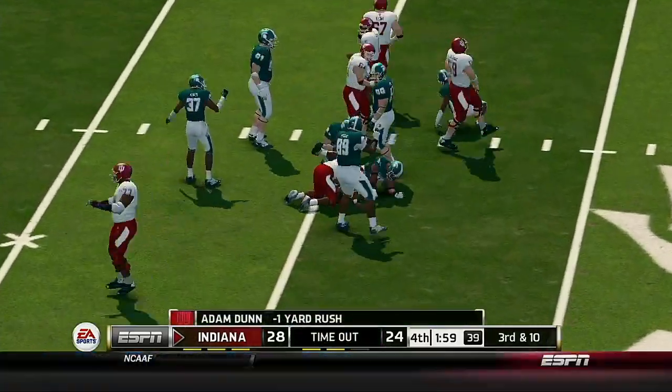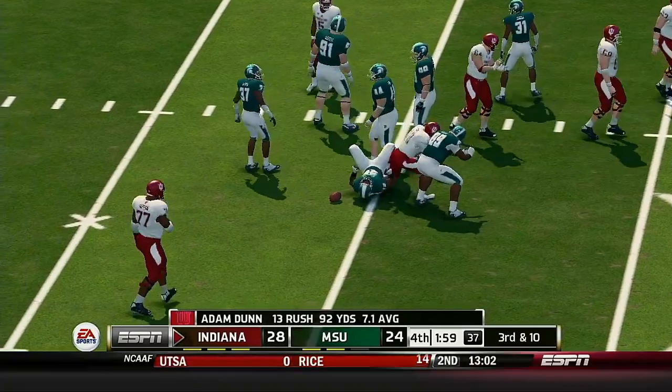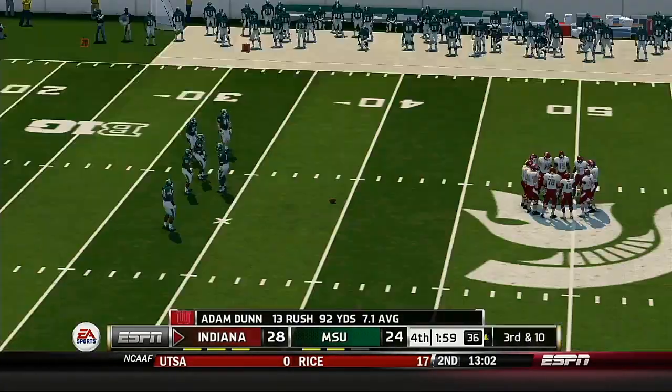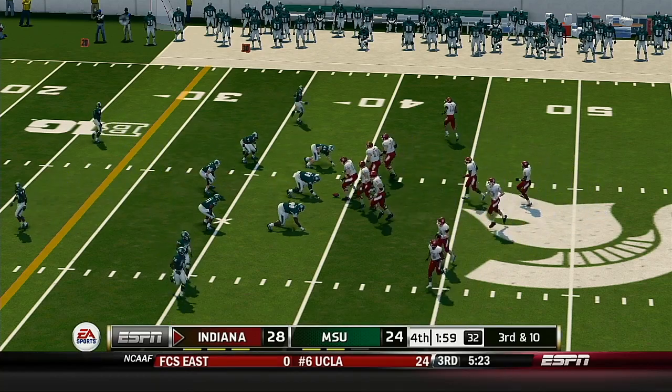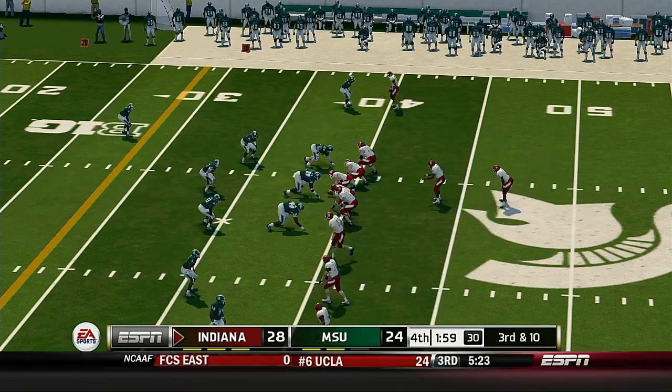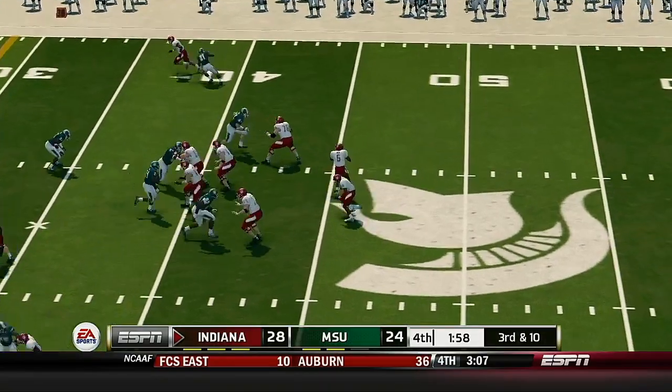Here's the handoff, and he's taken down for a loss. That's a great stop by the All-American. This guy is such a great player, Brad. When we see this guy at the award show at the end of the year, we're going to have to give him an extra suitcase to bring home all of his awards.